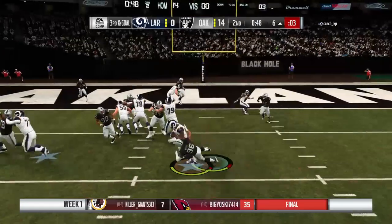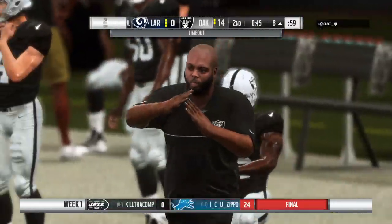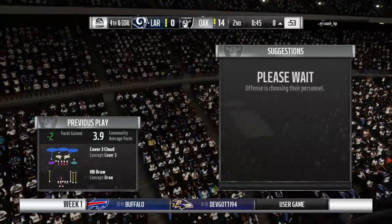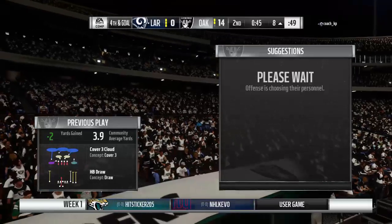Now a draw as Goff gives to Gurley. And this is going to result in losing yardage. They're driven back to the 8-yard line. Now whistles, and the Raiders are going to signal for a timeout, as the clock will stop with 45 seconds to go in the first half.